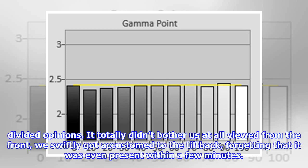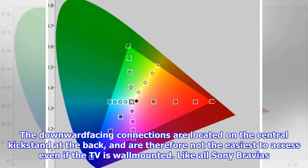It totally didn't bother us at all viewed from the front. We swiftly got accustomed to the tilt back, forgetting that it was even present within a few minutes. The downward-facing connections are located on the central kickstand at the back, and are therefore not the easiest to access, even if the TV is wall-mounted.